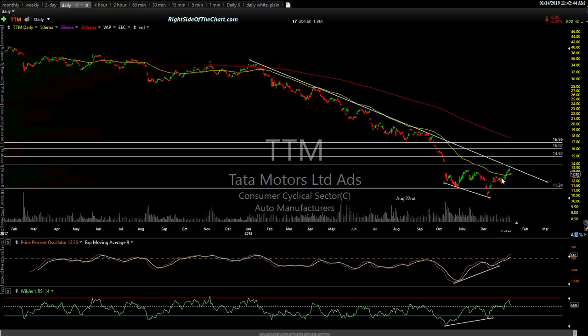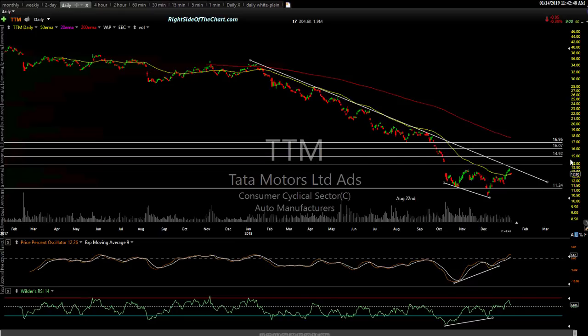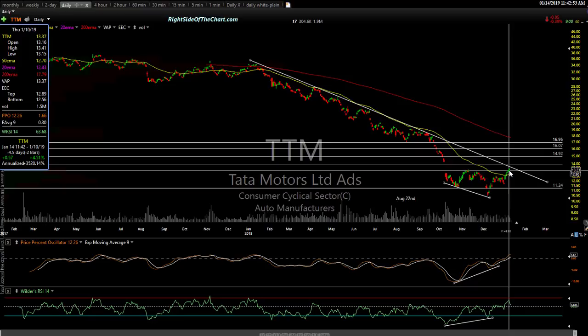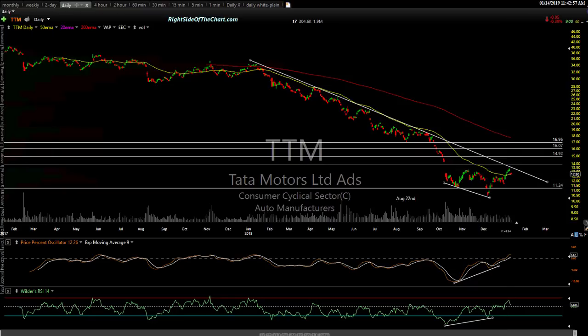Yeah, the TC2000 has really been buggy for me lately. A lot of my levels just vanish. These lines will move. But I mentioned there was a horizontal resistance level. I probably had it about right here. So at the top of this basing pattern, I said that and the downtrend line need to get taken out.